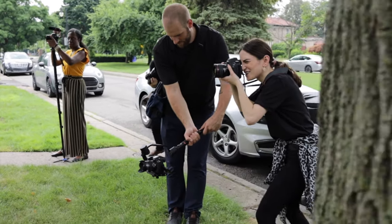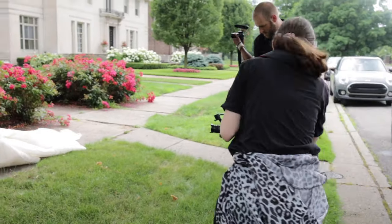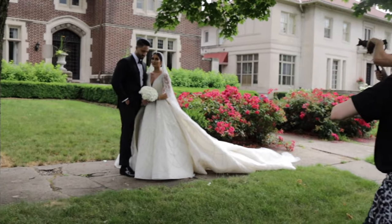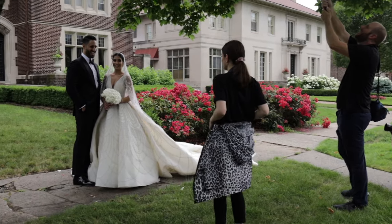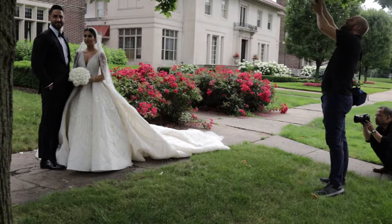Let's have your hand on the flower. And how about you guys are looking at each other? A little bit of space. There you go. On my wedding day, I gotta give her a little bit of space now too. And then let's have both hands in your pocket. Yeah, let's do one of you guys just looking over there.